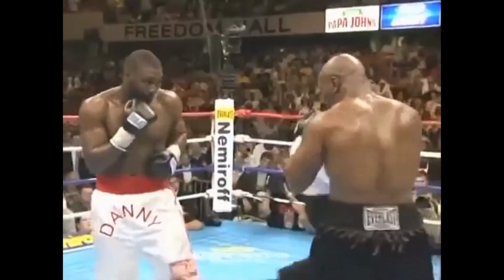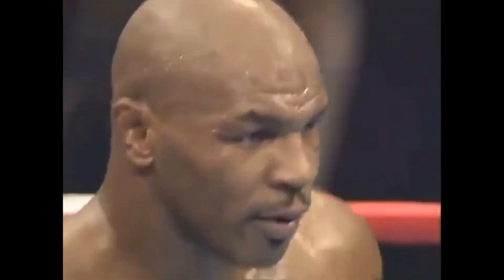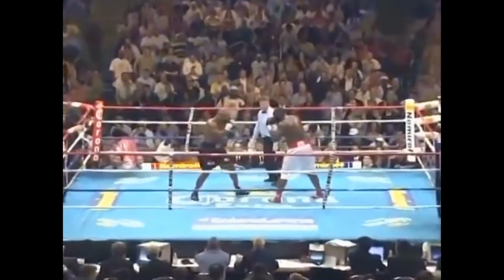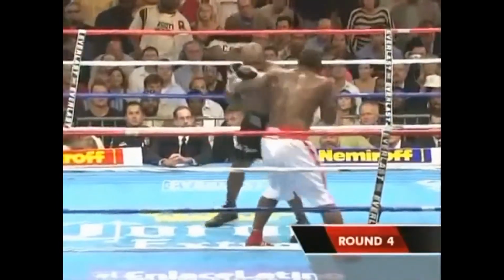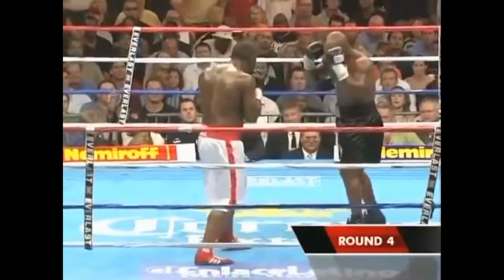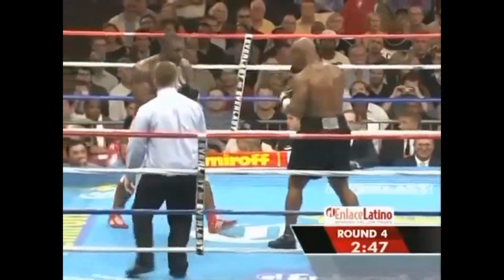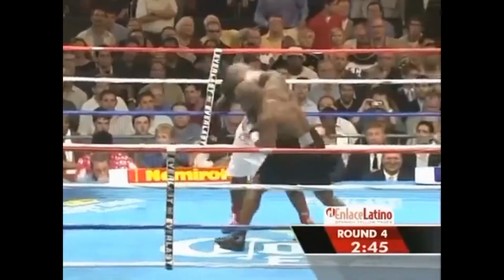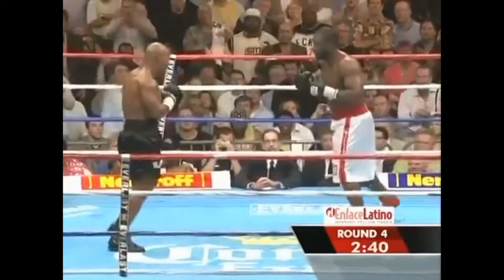Oh, what a left hand that sent Williams off. Both have cuts. You see the cut around the right eye of Mike Tyson. I don't think the blood is going into his eye as we have round four. And we've now gotten a clarification. Two points were taken away from Danny Williams, one for an elbow and one for a low blow. So he lost two points in that last round.